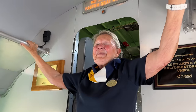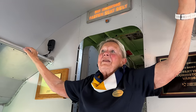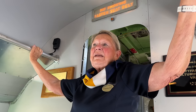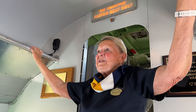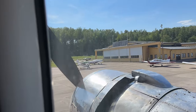How many times have you flown on this? Oh my God, I don't know. But I used to fly jet, the Caravelle, wow. And DC-7, DC-6, DC-8. Wow. When I was in SAS, they didn't have any DC-3s anymore. So this is just a hobby. If you're used to the engine noise from modern props, the sound these things make may come as a shock.